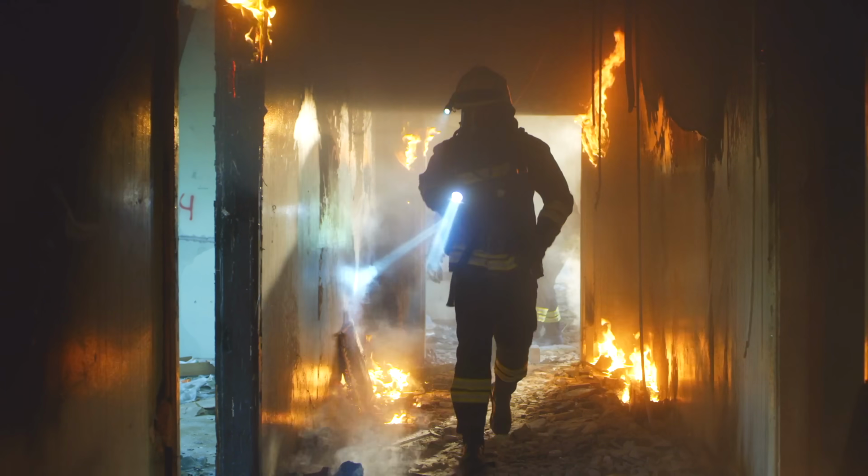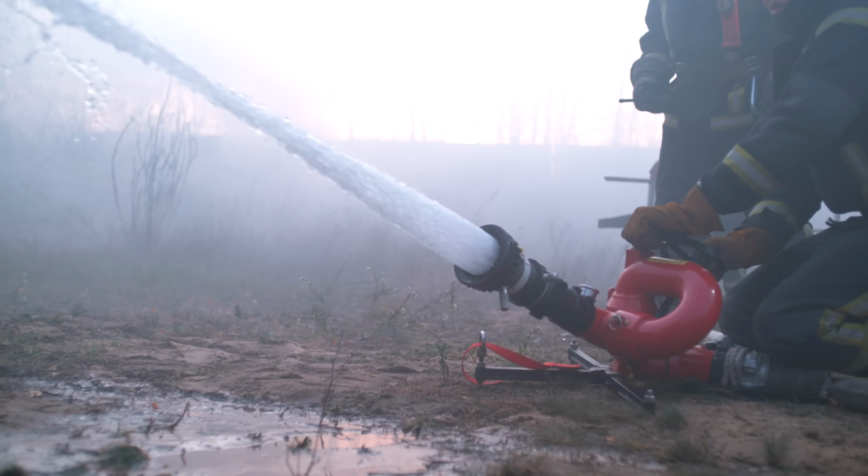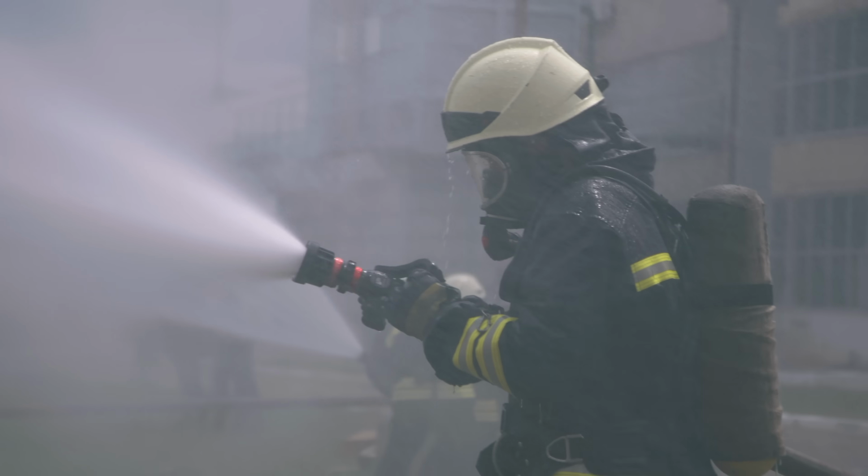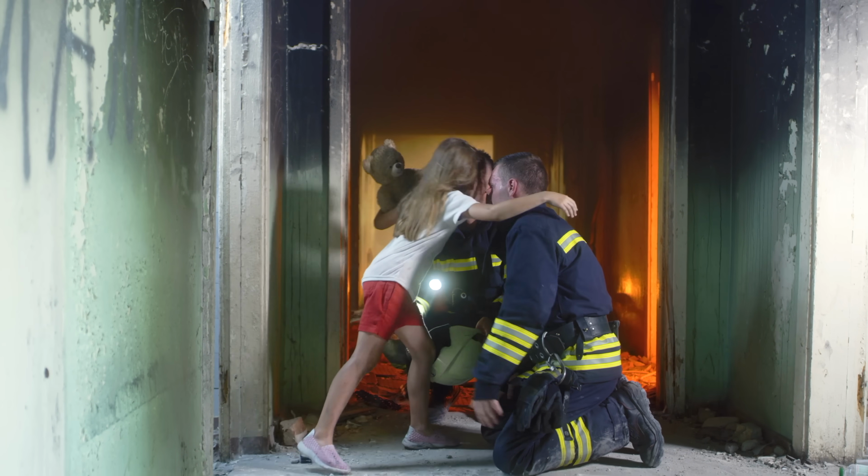Firefighters are brave men and women. They use their big hose to spray water from the fire truck into the fire to put it out. Fire trucks and firefighters are very important to all of us.